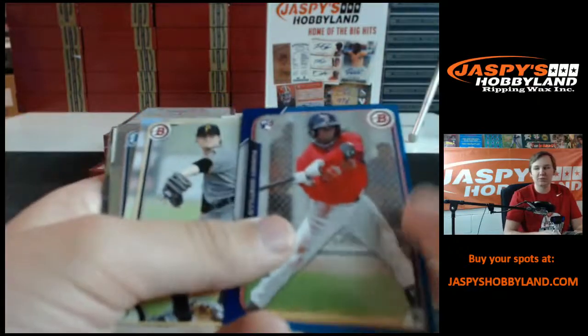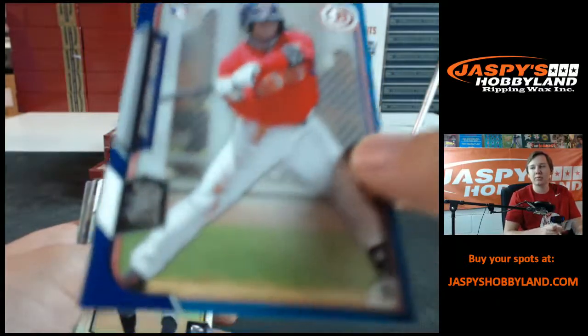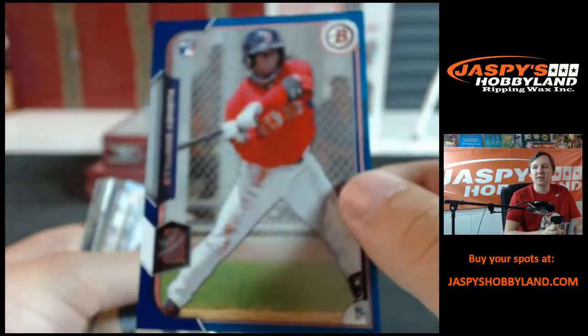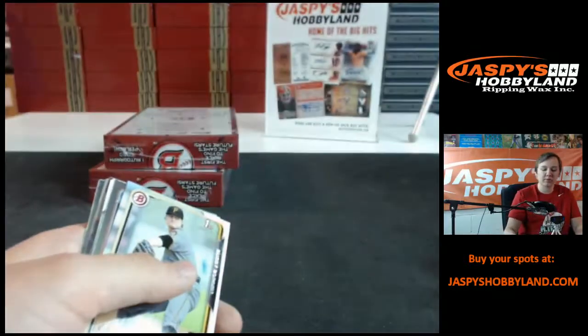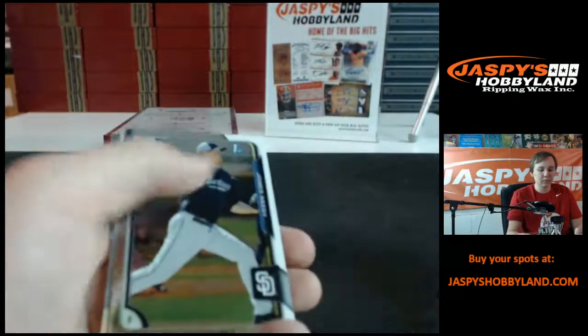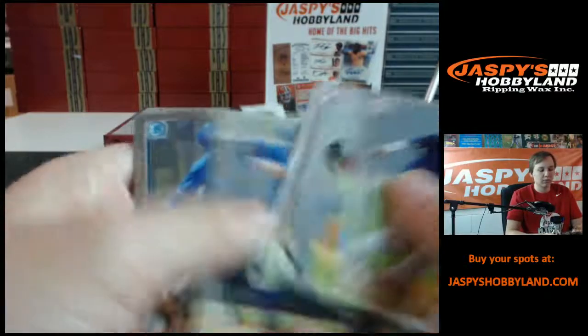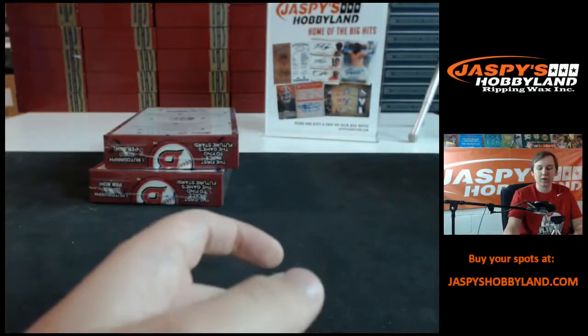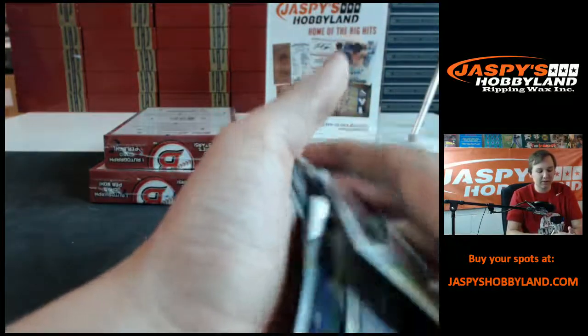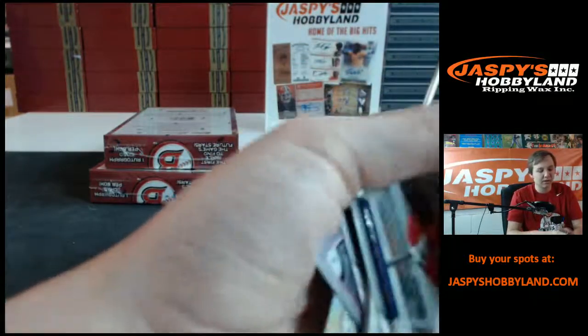Blue paper. Nice. Rosny Castillo. Blue paper. 11 out of 150. That's a pretty nice hit for the blue paper slot. Top load that one. Is Castillo playing yet or what? I know that was a hot pack, wasn't it? Hot box right there.